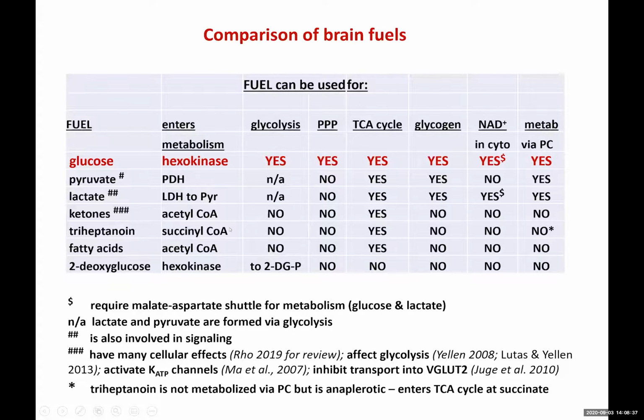Triheptanoin enters at succinyl-CoA and can be used for energy, doesn't fulfill any of these other roles, but it is anaplerotic, not metabolized via pyruvate carboxylase, but enters the TCA cycle at succinyl-CoA. Fatty acids are metabolized to acetyl-CoA and can be used for energy. And 2-deoxyglucose is converted to 2-deoxyglucose-6-phosphate by hexokinase, but it stops there and cannot be used for any of these other functions. And when you're looking at a PET scan, what you're seeing is uptake and phosphorylation of the deoxyglucose.